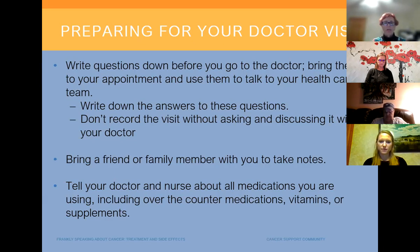Currently with COVID, we're allowing one person with you, one adult. However, we have phones in all the exam rooms, so you can put two people on speakerphone to listen in if you want. Make sure you keep us updated on all the medications you're taking, including vitamins and supplements, because that way we know if anything we're going to prescribe will interact with those.